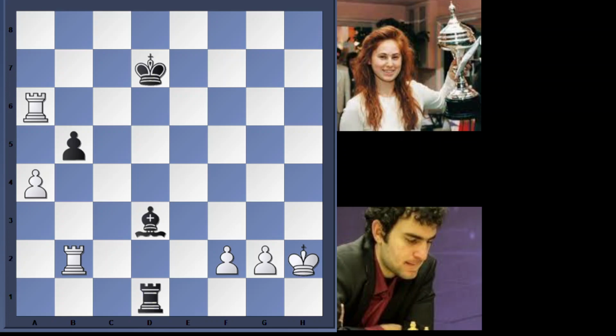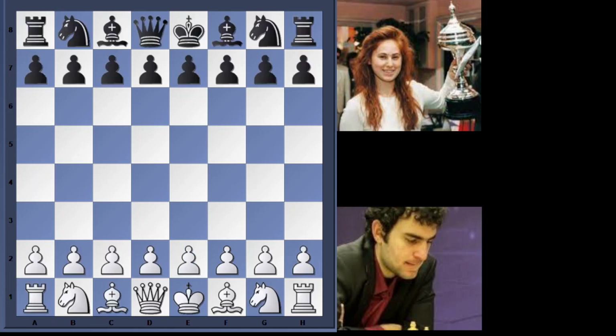And I don't know. I need to send a message to Judit on Twitter or something like that, because I still can't figure out for the life of me why she picked this particular defense instead of just sticking with her trusted Sicilian defense. I don't know if she just figured that Perez was such a Sicilian specialist that she needs to switch up or something. But I mean, she got absolutely demolished in that opening right there.